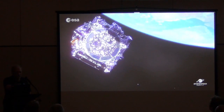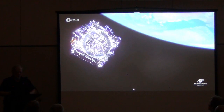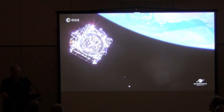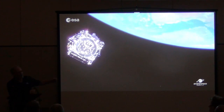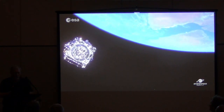You can see some extra solar panels stuck on the bottom in addition to the ones that are going to unfold as well. So that was the absolute perfect stroke of the putter. Couldn't have been better. Now, what do we do when we get there?